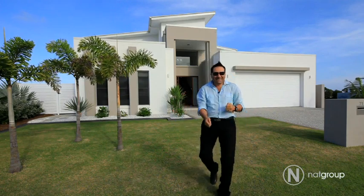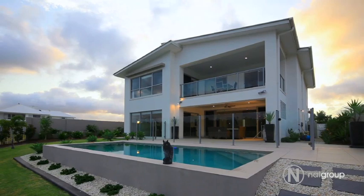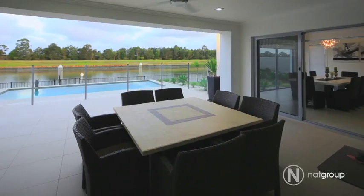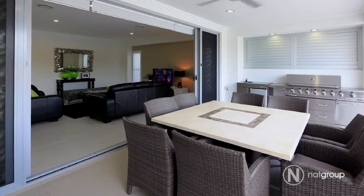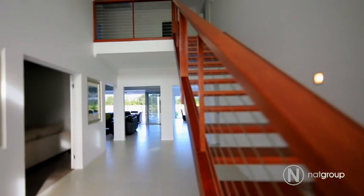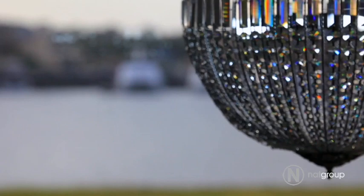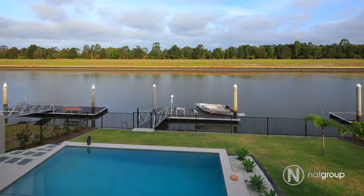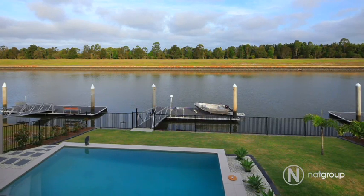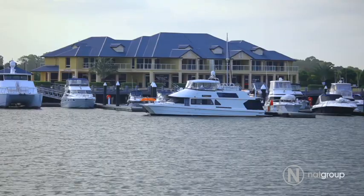Indulge yourself in luxury in this 50 square home, designed to make the most of this fantastic climate. Here we are conveniently located between the hustle and bright lights of Brisbane and the Gold Coast. Here you're in a world of your own. Water frontage with large pontoon, providing direct access to the Broadwater and Moreton Bay.